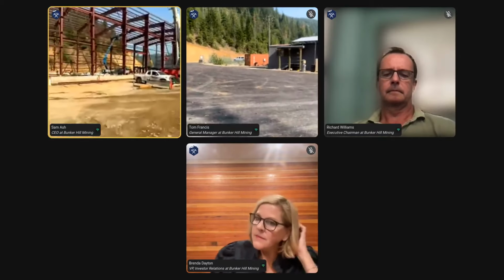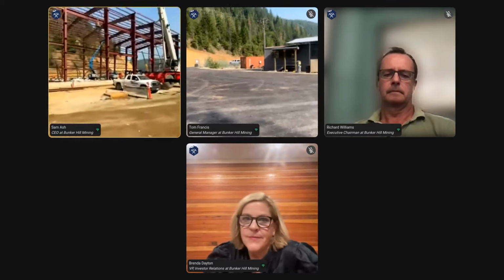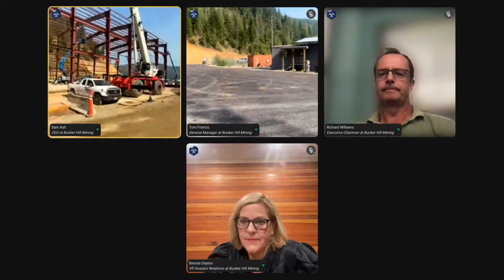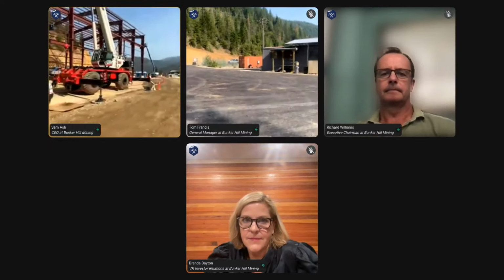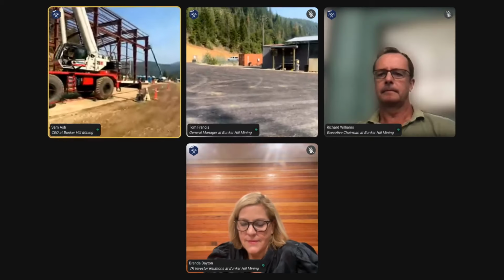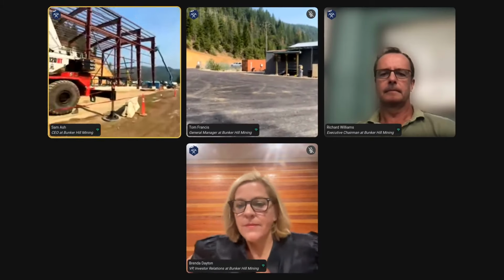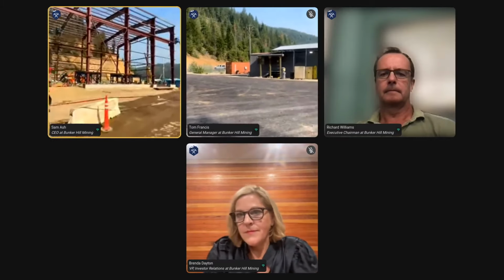The majority of the concrete is now done in the mill building. We have just one or two small flat pours left. And over the next week, we're going to begin starting to place processing equipment inside of the building. And the cladding will begin to go on the far side of the building starting over the next 2 weeks.